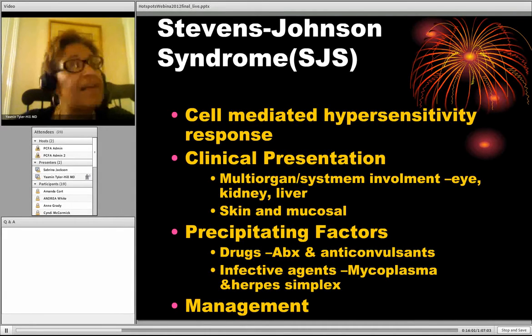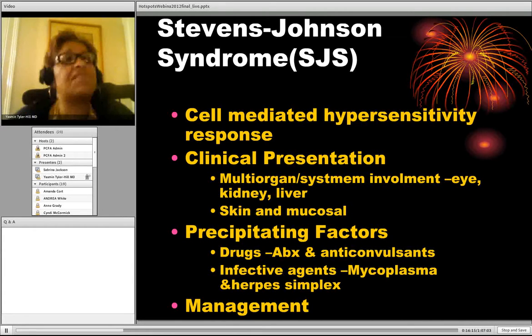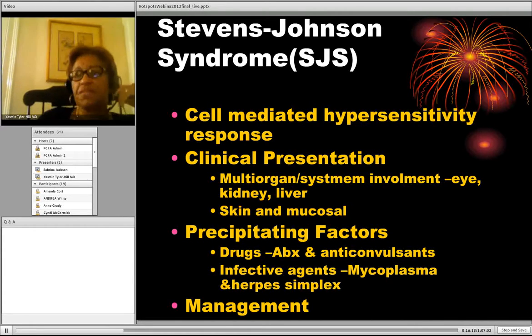It's a cell-mediated hypersensitivity response. The clinical presentation is multi-organ, multi-system, with the eye, the kidney, the liver, skin, and the mucosa being the most involved. Precipitating factors are really sort of diffuse in these kids. Drugs, antibiotics, and we all know as clinicians, Bactrim is the one that's implicated very commonly. Anticonvulsants, phenobarbital and dilantin, very common in children. Infective agents, mycoplasma, and herpes simplex, the most common.